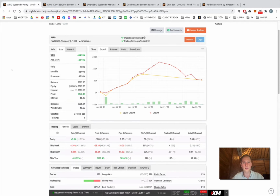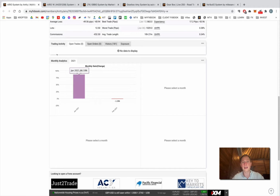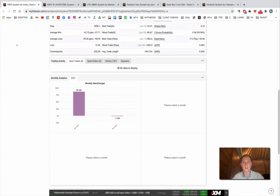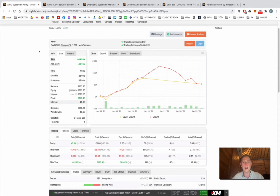So he started with 205 euros at the beginning of January 5th, and he actually did 86% in January, and now in February he has lost 1.39%. So it's not a huge loss compared to the gains. Let's see how February goes. It's just the beginning of February, the second day, so it's no problem. But still, he has done extraordinarily. I don't know if he used the right risk management, but probably 10 to 30% is what you should expect from Forex markets if you really trade consistently and if you have a good strategy. So everything's possible, but just to show you what can also happen, right?